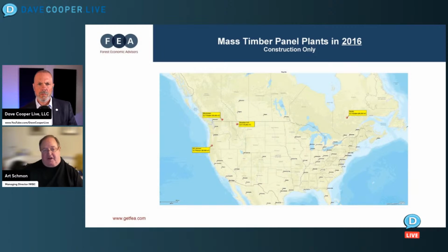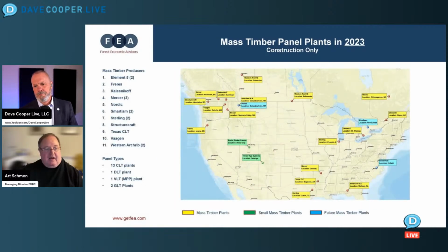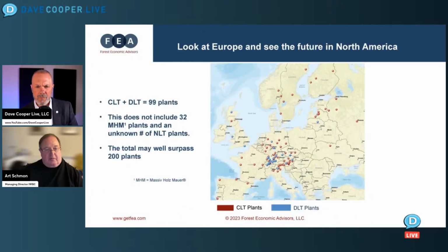This is kind of a fun couple of slides to look at. This was the way things looked in 2016, just 7 years ago. In North America, we had 4 mass timber plants. Today, we have 17. So just in 7 years, this is what's happened. And the ones in blue are plants that we think may be coming in the near future. But right now, we have 13 CLT plants, 1 DLT plant, 1 VLT, and 2 GLT plants. So a lot of action happening in North America.